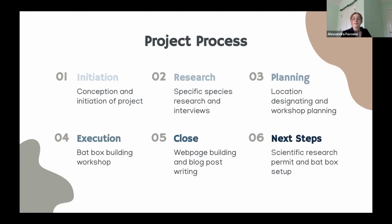And then in February, I started doing some initial research and conducted some interviews. And then in March was the planning phase. So that's when I planned the workshop and where I was going to place the boxes built during the workshop. And then April was the execution phase. So that's when the workshop was held.